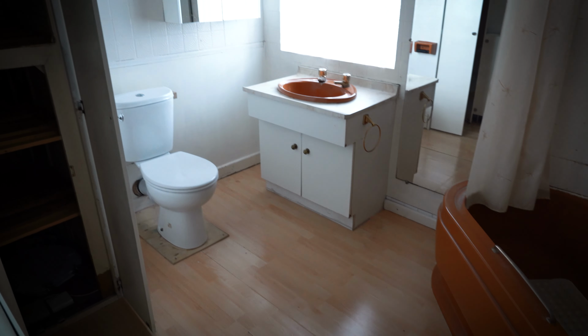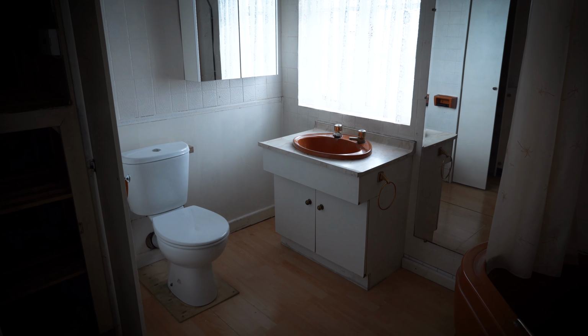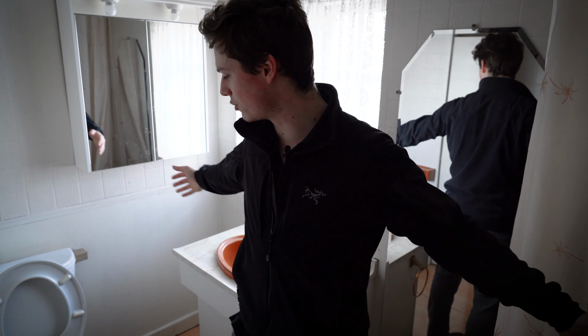Let's have a look at this bathroom then, because I don't know. You tell me, do you think you could keep this bathroom or do you want to replace it? We talk about an avocado bathroom suite, but I don't think we talk about a chocolate hazelnut mousse bathroom suite anymore. This is obviously all going to get replaced. We'll strip this out, new family bathroom.